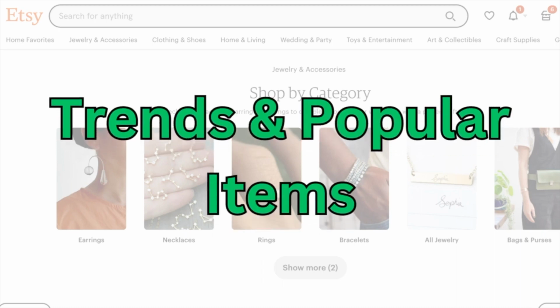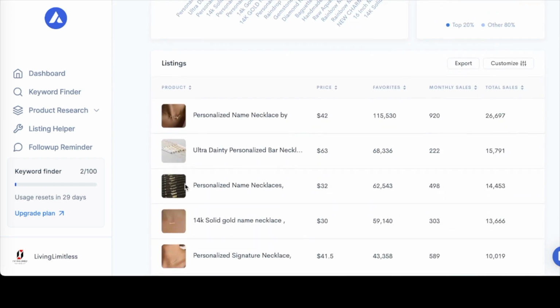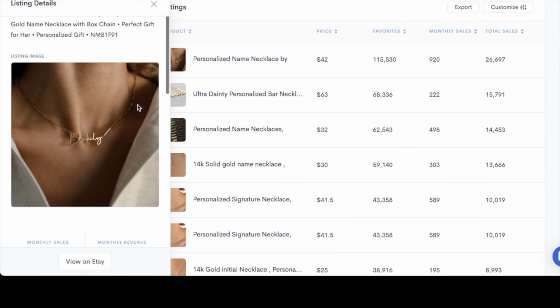Fifth item is trends and popular items in your niche. This is something that you can use a research tool such as Alora for. You can research trends, popular items. You can see what is selling, what your competitors are selling. Think about your niche and what you can then sell to capitalize on what's doing well.